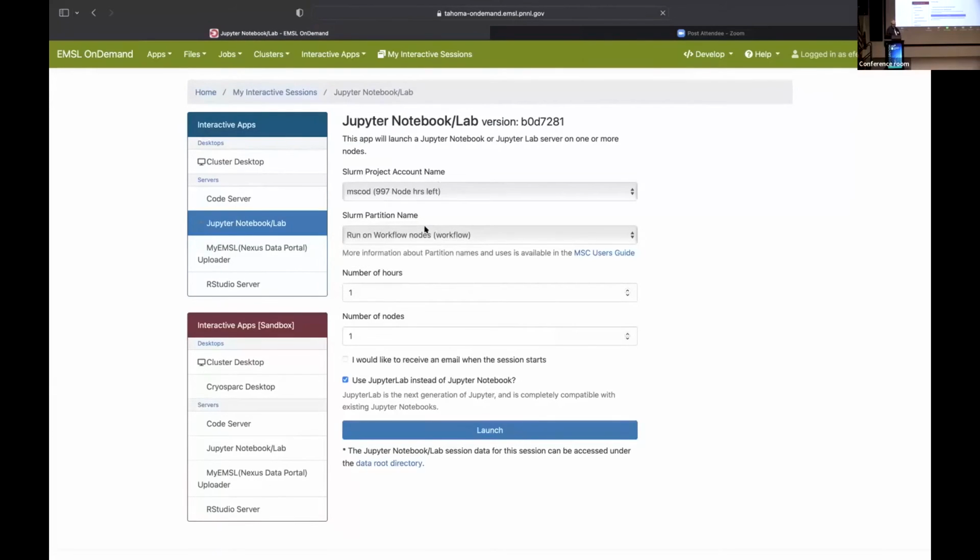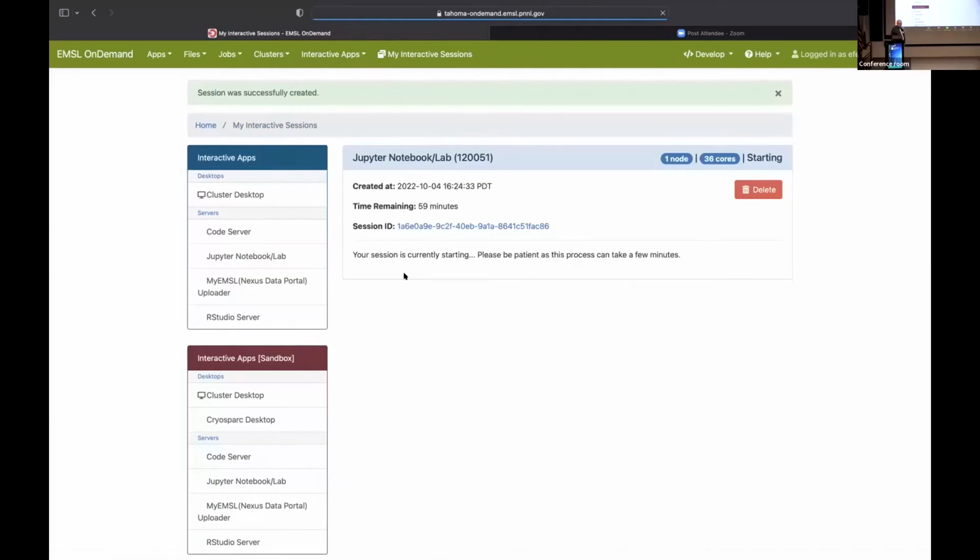So kind of those same options. You have the project name. You can select a workflow node or analysis node. We'll go ahead and get a normal. No, I need a GPU node for my notebook. And you can select whether you want Jupyter Lab or Jupyter Notebook, whichever one you're used to. You press the launch button. You give it a minute while it does the Slurm stuff. And then we should, in a moment, get a button here that says connect to Jupyter Lab. As it gets going, it says it's starting, so that means it's been scheduled. It's not waiting, so it's going to start here in a moment.